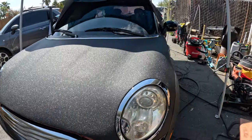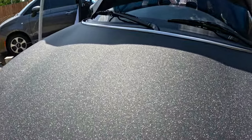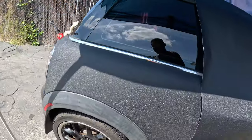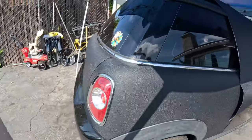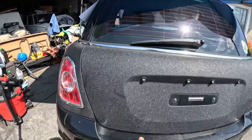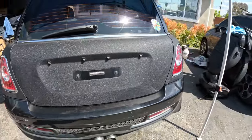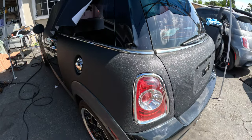That's cool. Told you it looked good in the sun. That's cool as hell, man. There's a quarter panel. And I have enough material to redo the back end because I screwed up. You can see streaks right here, and then I ripped it right there. Like I said, I have enough material. I'm gonna redo that. But yeah, this is a cool wrap.